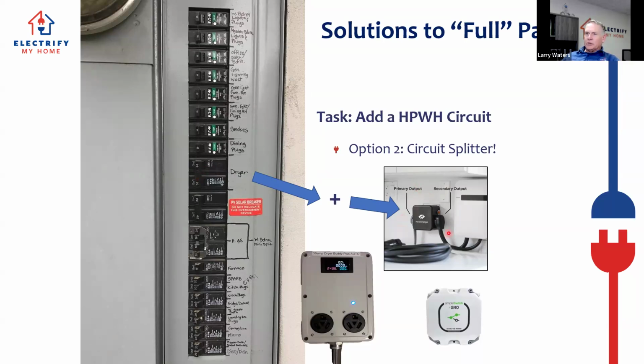This is called a Neo Charge. This is a little unit that plugs right into your existing dryer outlet, and it gives us a primary and a secondary outlet. If they need a 30 amp car charger, this is a great way to do it, because what it'll do is it just won't let the car charger work if the dryer's running.